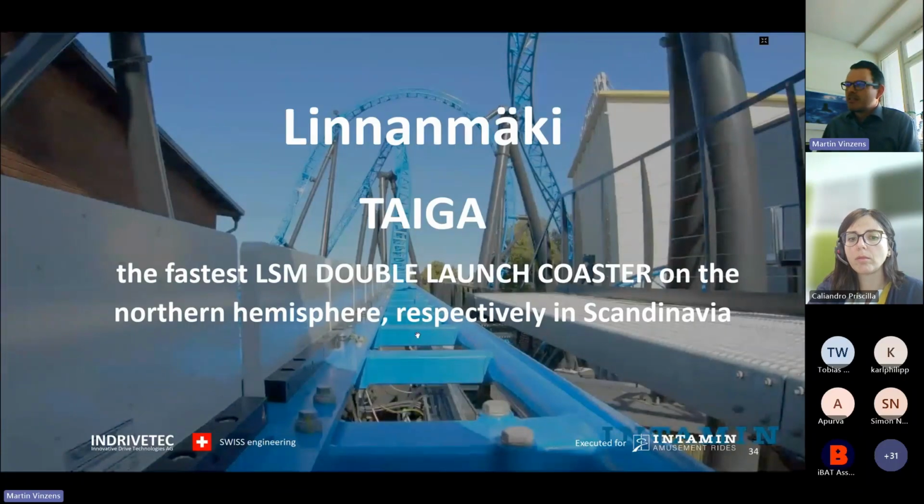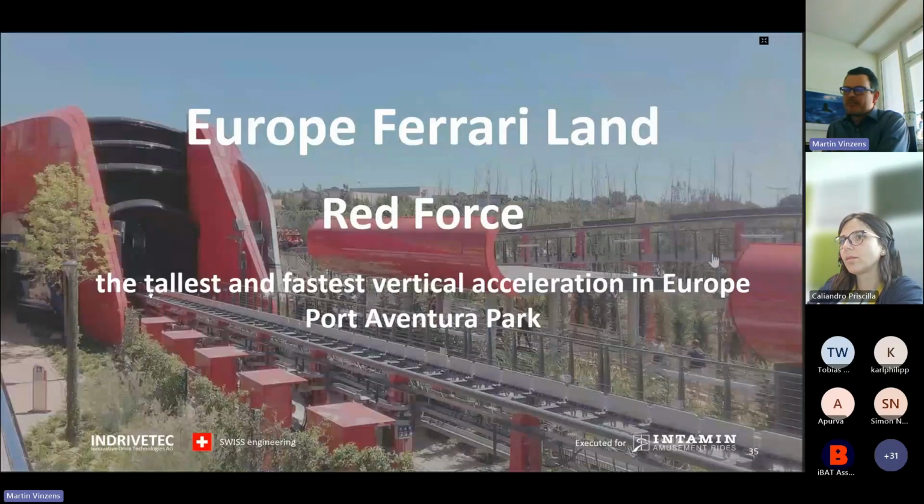Totally different linear motor, some roller coaster application here. It's in Scandinavia, it's Finland. Taiga, it's a double launch coaster. Here you see the linear motors, and here we have the fastest in Europe, as well, a roller coaster in Portaventura Park in Spain. So it's as well the tallest and fastest one in Europe.